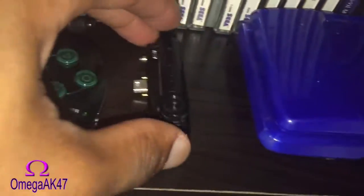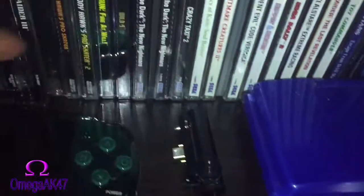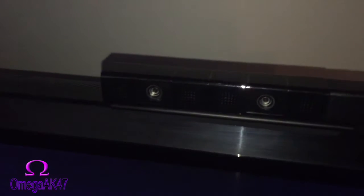Moving on. Still with another PSP camera. You don't see those. Moving on. The Kinect. I'm not a fan of it, but she is. So the Kinect, right next to the PlayStation camera.